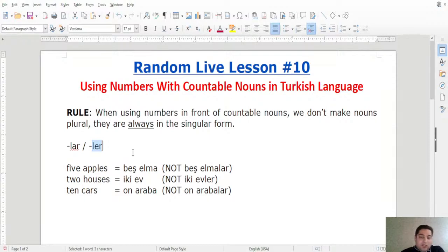Now, of course, you use these endings in different contexts whenever you require them, but when it comes to numbers, that's a very specific thing in Turkish. We don't use these endings, lar or ler, after the numbers. If we want to specify a countable amount of specific things like apples, pens, houses, people, we always use the nouns in their singular form, and that's a very strict rule. There are no exceptions. It is very straightforward. So look at the examples here.